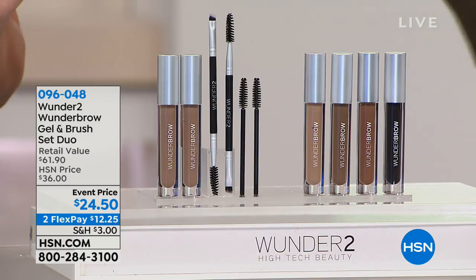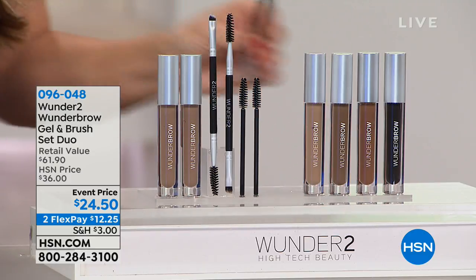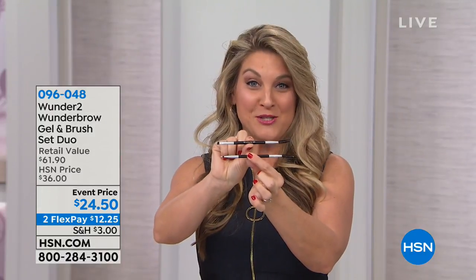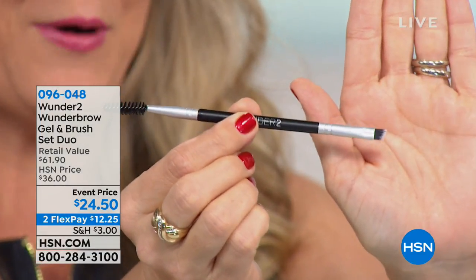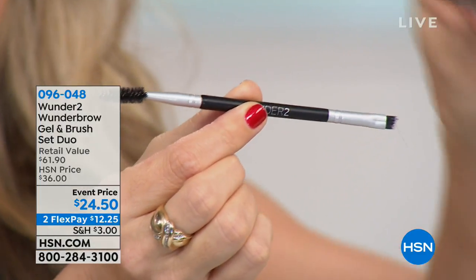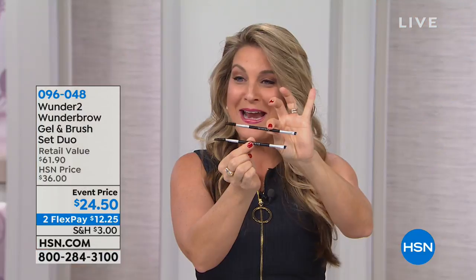Super simple, super easy. Like Debbie said, you just choose your color. Oh, and by the way, you're also getting not one, but two of your angled brushes with the spoolie end. Take a look at this because, of course, you guys are the ones who asked for it. We're delivering. You get not one of these brushes, but two of them in your kit today. So don't wait. Of course, colors always sell out, but simple and easy. Anybody can do this. It does not even barely take practice.